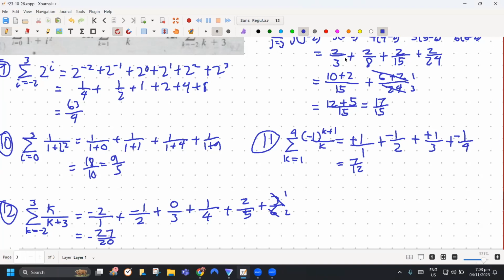Okay, anyway, negative 27 over 20. Bakit walang compass tool? Teka. Oo nga pa. Okay, new page. New page. So new page na. Tapos meron ako ipo-point out. Baka makakalimutan ko to eh.